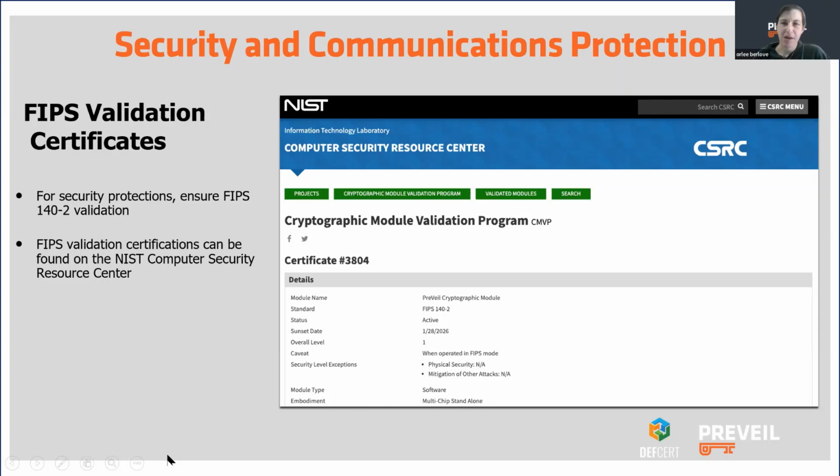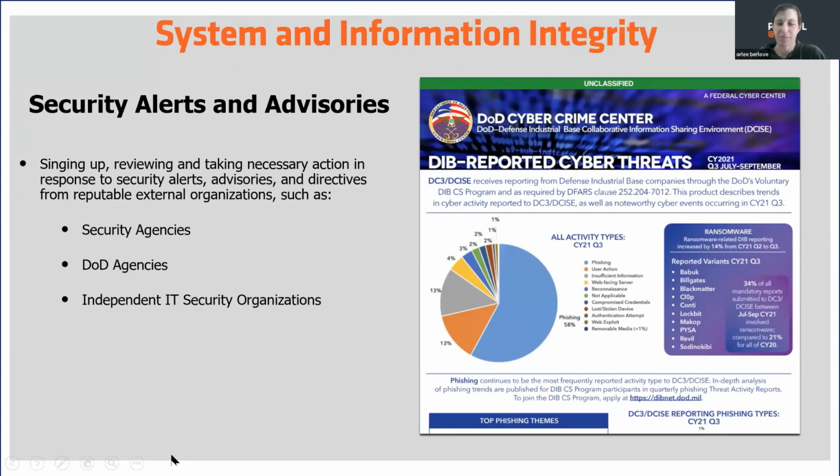Right. All right, Noel, why don't you just finish it off here and tell us a little bit about system and information integrity and talking about security alerts and advisories. Sure. This is one that I think is overlooked a lot too. I know that when I first dived into CMMC, this is when I sort of just put on the back burner, like, oh, I'll deal with this later, but it is a really important one.